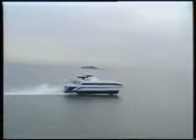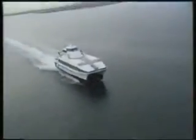This 29.4 meter long vessel is powered by two 2,000 kilowatt diesel engines, which run at 2,000 RPM. The sailing range of this Foilcat is more than 200 nautical miles.